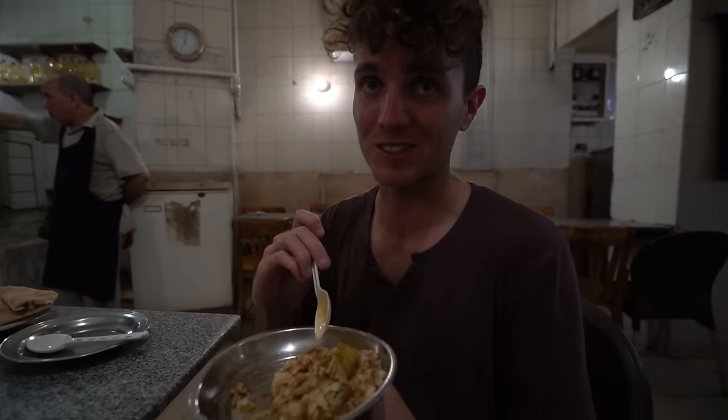This reminds me of mom's home cooked stew that she would cook all day. This reminds me of home, so this is a good stop on the trip. The okra is cooked so yummy. That's delicious. It's a very tomato-y kind of stew taste. It's really good with the bread. This bread is some of the best traditional bread we've had so far.